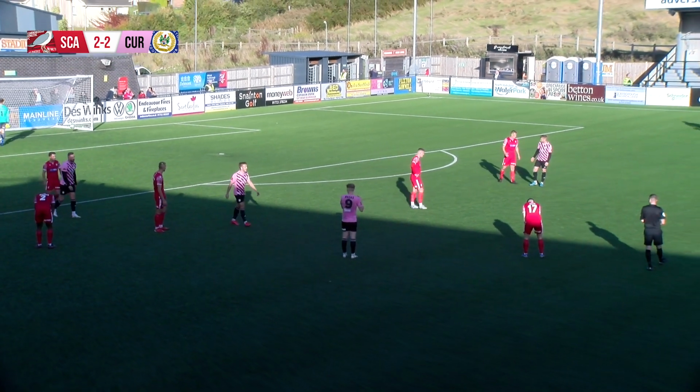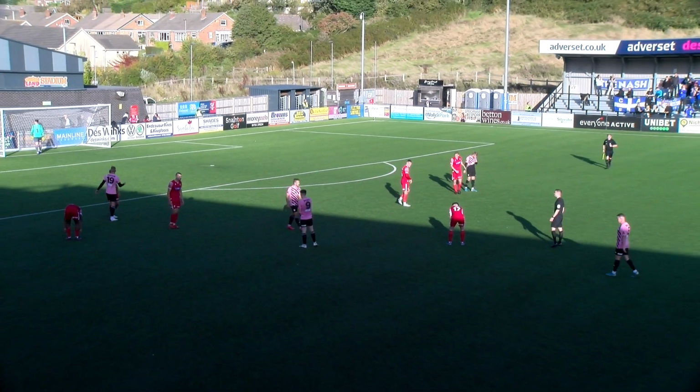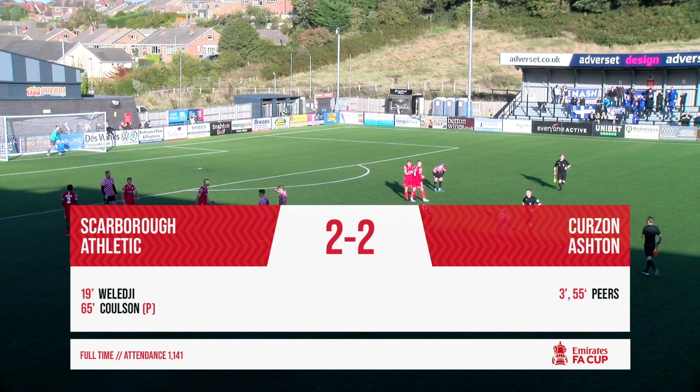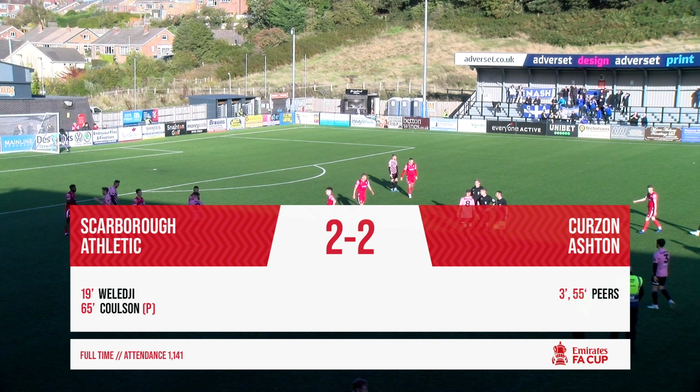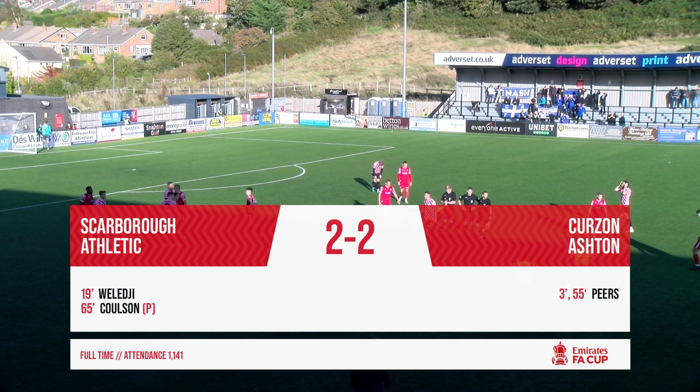It's ended 3-3 as Hobson has just smashed it into the back of the net. That was scary. But the whistle's been blown. It's ended 3-3 here between Scarborough Athletic and Curzon Ashton. We'll have to take it all the way back to their ground.